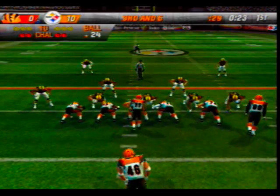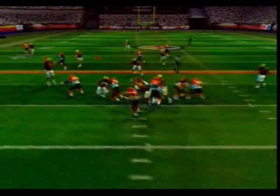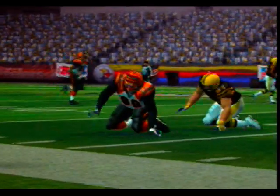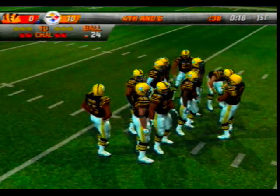Stay at home. The Bengals line up in the bunch formation with the pass. In it, out of his hands. The offensive coordinator called a good play. The quarterback threw him a catchable ball. He just couldn't get his hands in the proper position to make the catch.